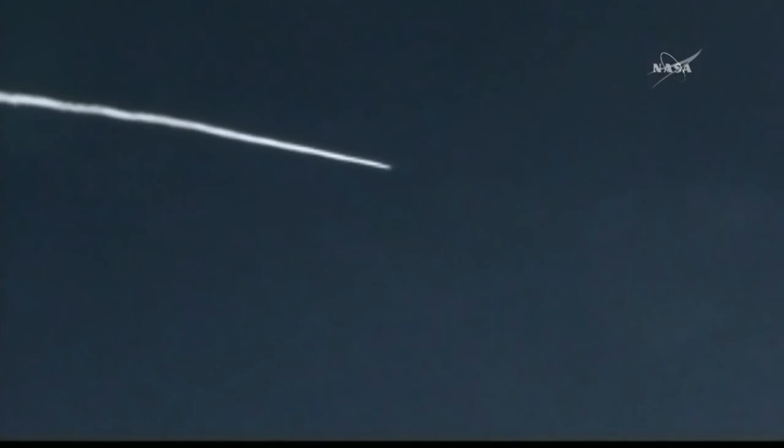All data coming back. Approximately 10 seconds until stage one burnout. All data coming back looks good. Getting ready for the first stage to burn out right on time. Stage one is burned out. Attitude remains nominal.